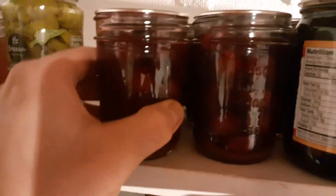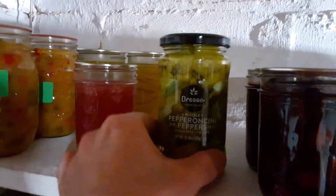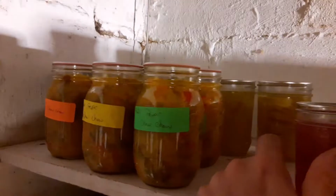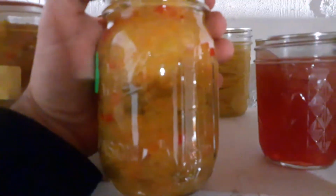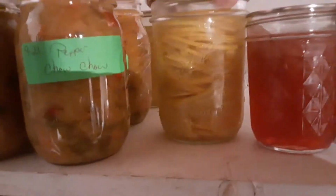This is watermelon. And pickled cherries. Some pickled peppers, some more roast jam. I have some pepper chow chow. Chow chow is just like a relish, a mixed vegetable relish, if anyone wants to know what that is. Some pickles here. This is, I think, dill pickle squash. Yeah. I have some sweet relish. Some more relish down here.